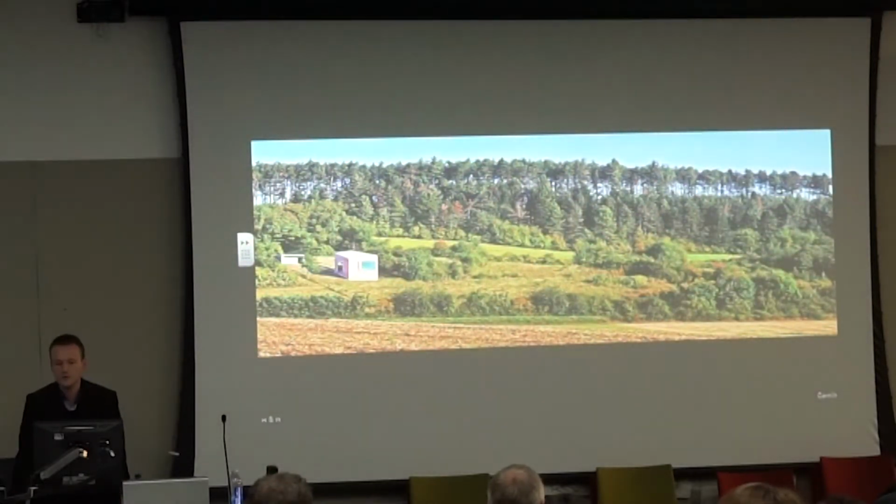Because for most of the houses I'll show you, the lower level of the cost is 150,000 pounds. The average is approximately 250,000 pounds. And the most expensive are around about 2 million.